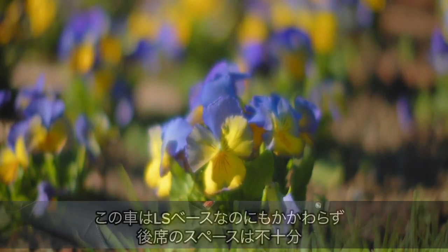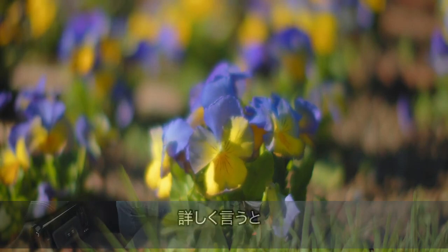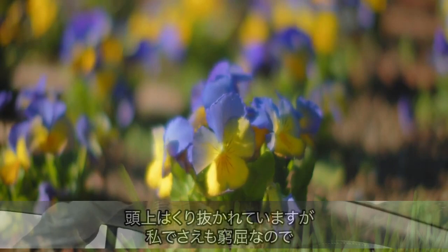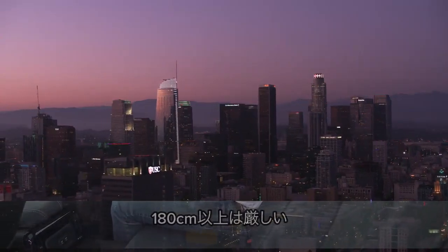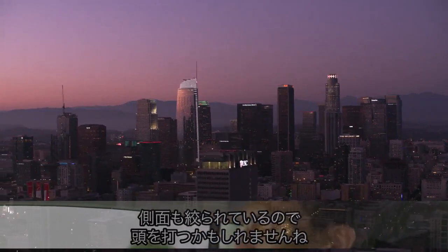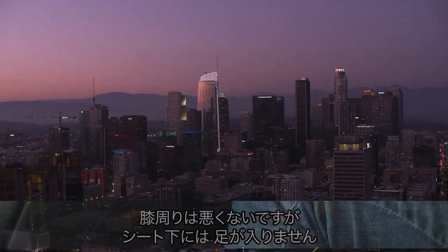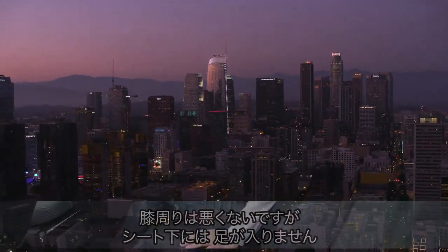Considering this car is built on the Lexus LS's platform, it's nowhere near as spacious in the back seats. All right, I mean, look at this, right? Headroom, yes, there are some cutouts in the roof, but even then, there's not much extra space above my head. Someone over 6 foot is going to struggle back here, and the roof does curve in, so you can end up banging your head off this bit here. Then there's the knee room, which is all right, but foot space isn't so good, and you can't slide your feet under the chair in front.